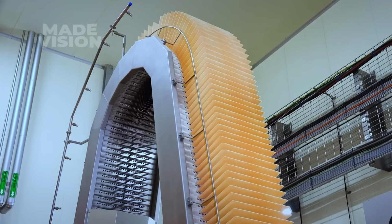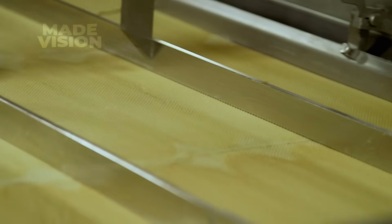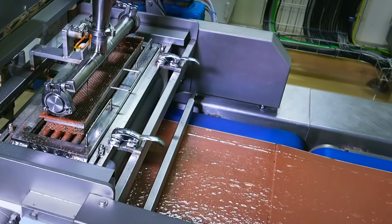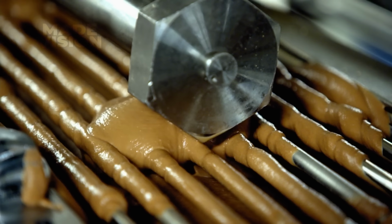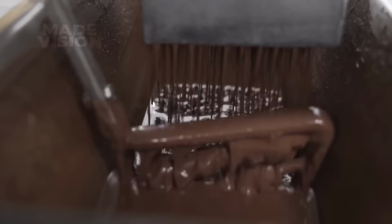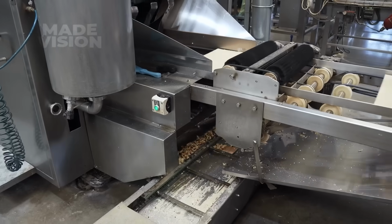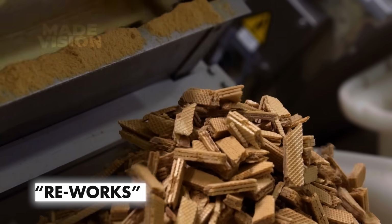By the time they reach the bottom, they've settled at room temperature just right for adding their chocolate coating. As the cooled wafers glide down the line, this depositor dispenses the chocolate filling on top of each one. What might surprise you is what's inside that filling. Along with cocoa liquor and sugar, it also contains finely crushed KitKats that didn't pass inspection, known in the factory as reworks.